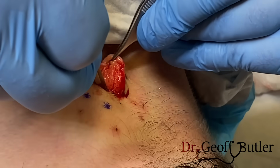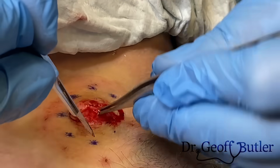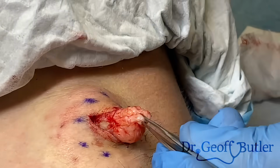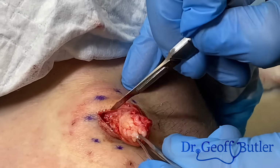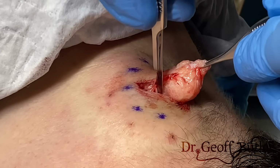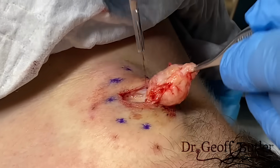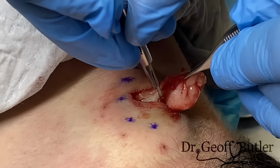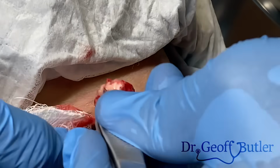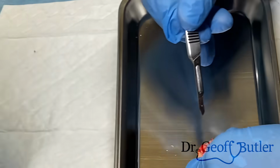So what I can feel here is there's just some pulling that I'm trying to break down so this opens up a bit more. So you should be able to appreciate this is all adhesion back through here. And that's what I'm just trying to dissect out. There you go.